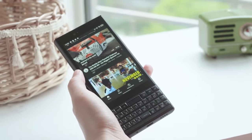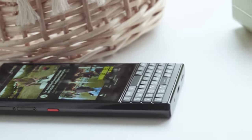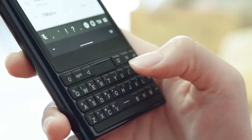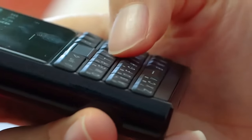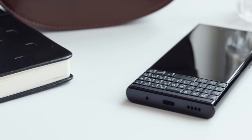Luckily, we still have some companies that offer these phones, and let's look at some of the popular physical QWERTY keyboard phones lately.